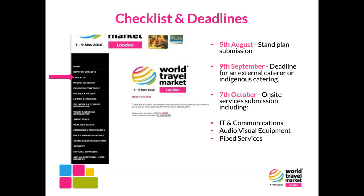So you can see there at the top, the 5th of August, the stand plan submission, 9th of September, deadline for external catering or indigenous catering, 7th of October, on-site service submissions, including IT and communications, audiovisual equipment, and piped services. So make sure you complete the forms before the deadline date to avoid those surcharges that I mentioned.